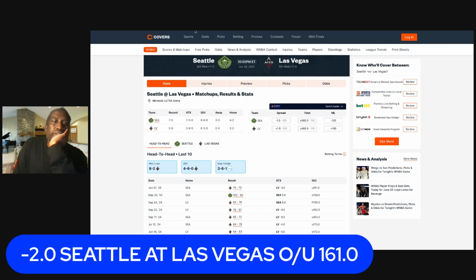Let's look at the over-under, head-to-head. Last 5 for the over-under between these two teams: 1, 3, and 1. So one over, 3 unders, and a push in the last 5. Head-to-head, that includes the first game of the season.